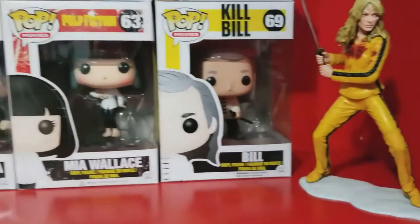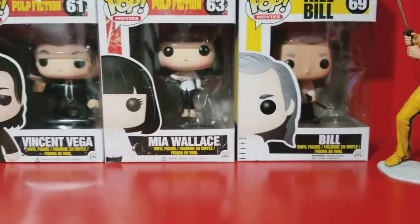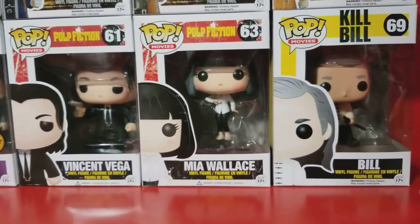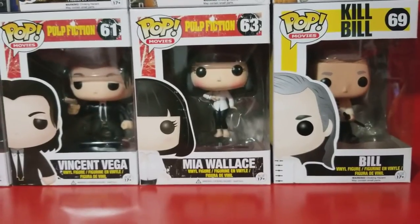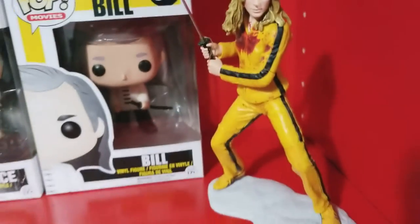And I don't like buying pops online. I do not trust it. I do like the boxes to stay nice. I don't trust the shipping. So if I can't find it somewhere in a store or in a flea market or whatever, then I just don't buy them. So yeah, this is a pretty cool Bride figure.